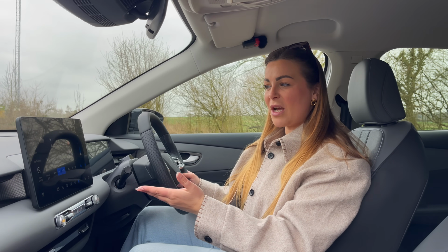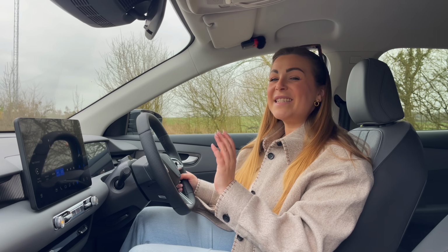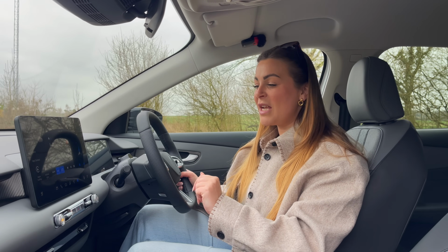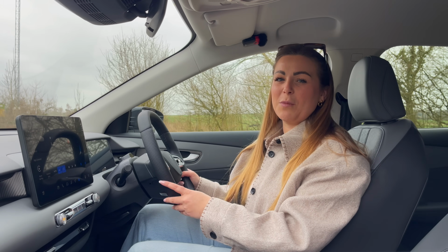Overall, this central touchscreen looks very clear and crisp. Once again, it really feels like a step up from that MG4. It's never going to be the best system. The sat-nav is not always the most accurate, but it does run Apple CarPlay and Android Auto, which is wireless, and that all works very nicely, so it shouldn't be too much of a problem.